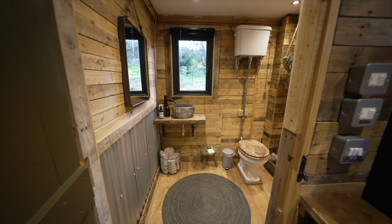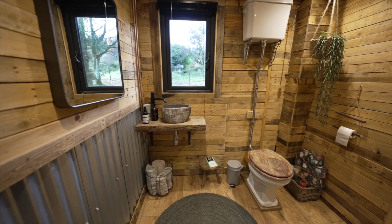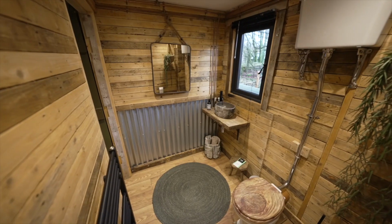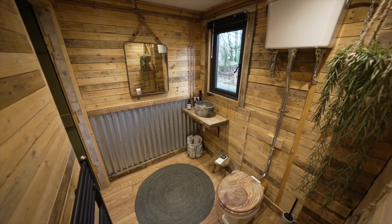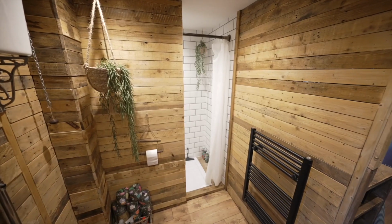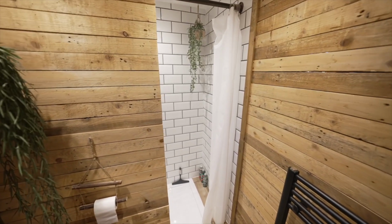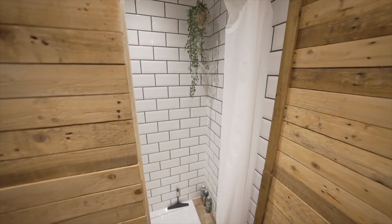So bathrooms, toilets, showers and things like that can be a contentious issue in a cabin, especially when you're going off-grid. These guys were lucky in the fact that the plumbing was already there. They had a septic tank for the previous building that was here, which is just a very rundown shed. So they could put a flushing toilet in, which solved a lot of problems.